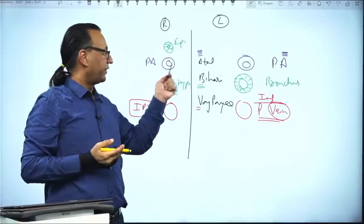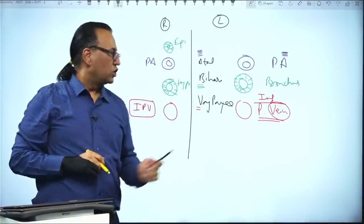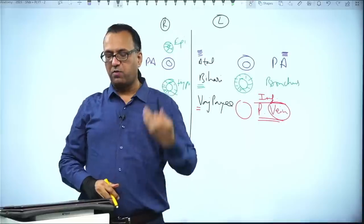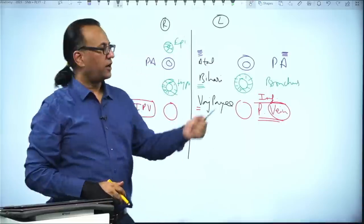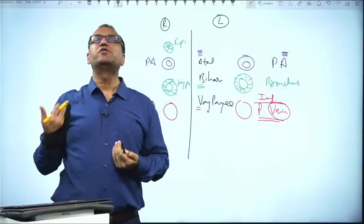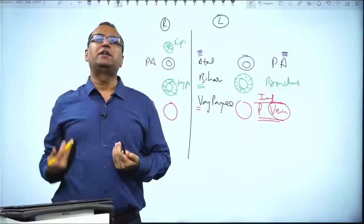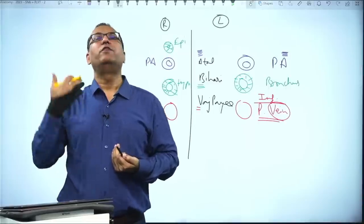Now the question which the examiner will ask you: which is the superior most structure in the left lung hilum? Your answer is the pulmonary artery. And what is the superior most structure in the right lung hilum? The bronchus. Which bronchus?